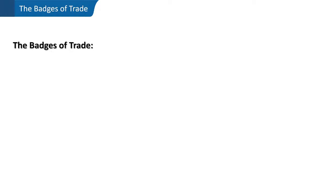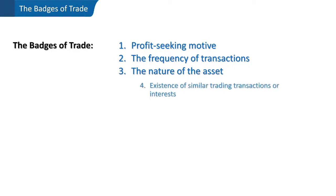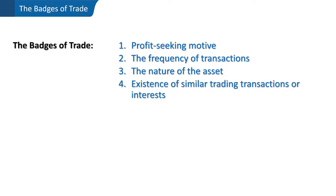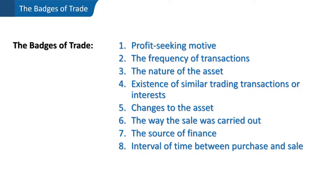The criteria used, or the badges of trade, are profit-seeking motive, the number of transactions, the nature of the asset, existence of similar trading transactions or interests, changes to the asset, the way the sale was carried out, the source of finance, interval of time between purchase and sale, and the method of acquisition. Let's look at each of these in a little more detail.